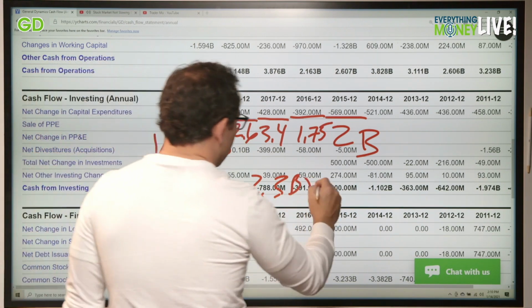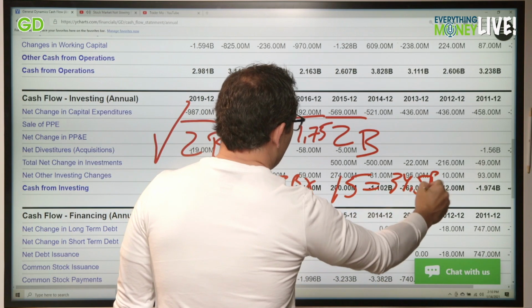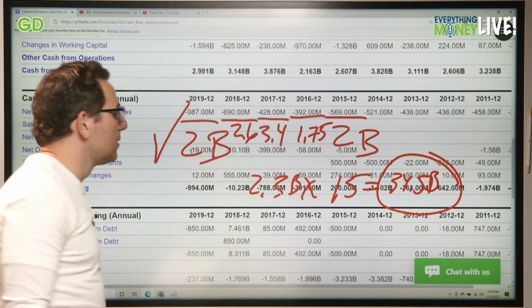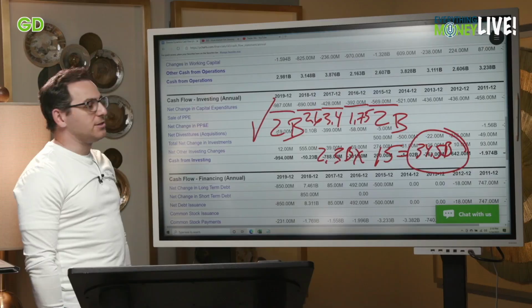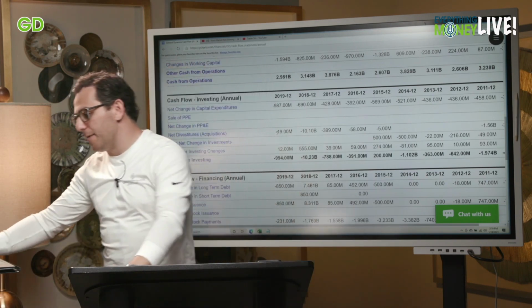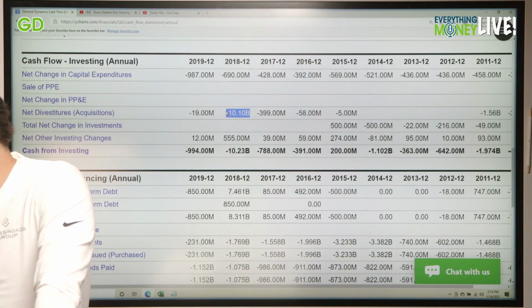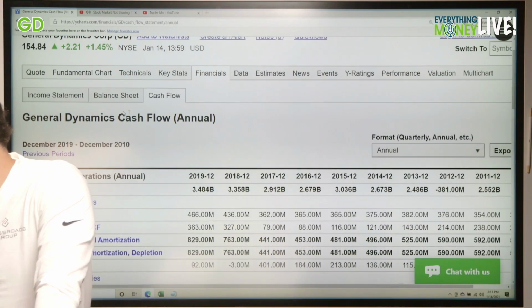I'm going to multiply this by the high side, 15. That is $34.5 billion. I think it's the high side of what you'd pay for that company. Market cap is $44 billion, so it needs to go down by 20%, 25%. Yeah, I think with government contractors, it's too up and down based on what the government's doing at that time. They made a big $10 billion acquisition in 2018. I don't know. That's a good question.